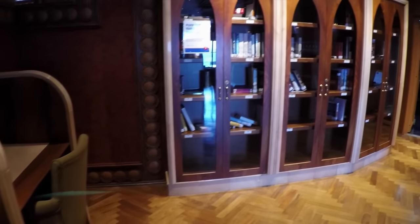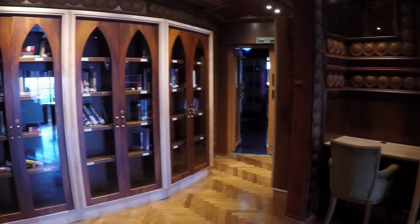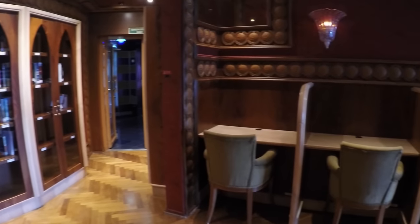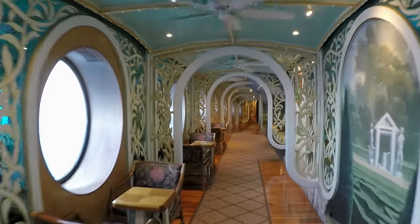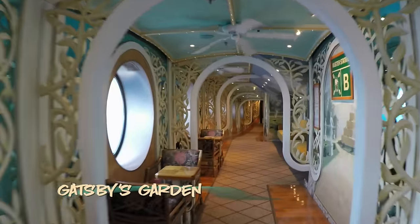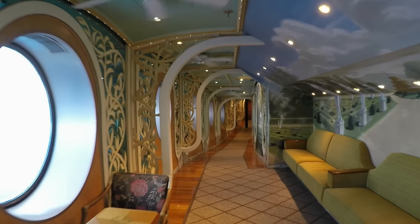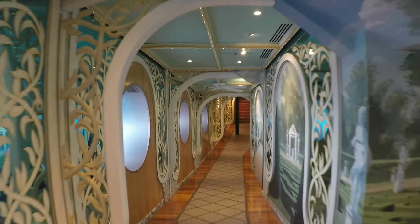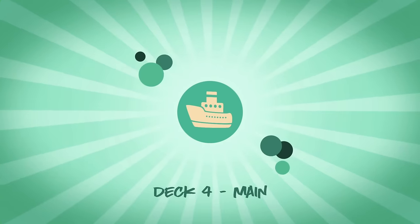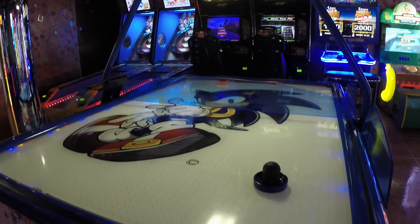The Raven Library feels kind of sad without the internet cafe, but it's a nice place for a good book and a little quiet time. If you want some quiet time in a little brighter location, check out the white-trellised Gatsby's Garden. It's quite a unique area, but because we have a youngling, it's simply the path to the Wizard's Video Arcade. You'll find Wizards at the end of Gatsby's Garden, just up the stairs.